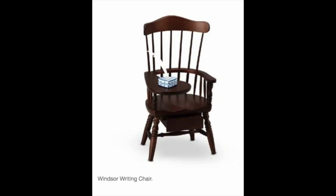So next is Felicity's Windsor writing chair, which was $55 originally and then later raised to $62 when an inkwell and pen were added. I think it's a little odd to sell it without the inkwell and pen. But now that it has it, that's great. Cute. And I don't know, $62 seems a bit pricey to me, to be honest.